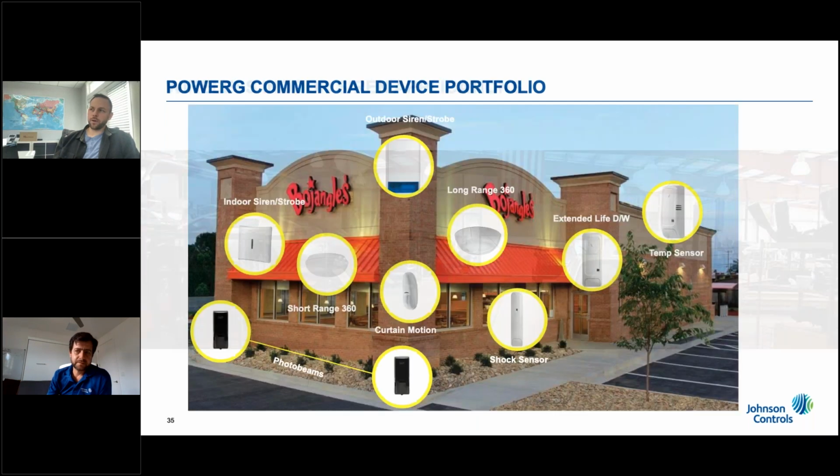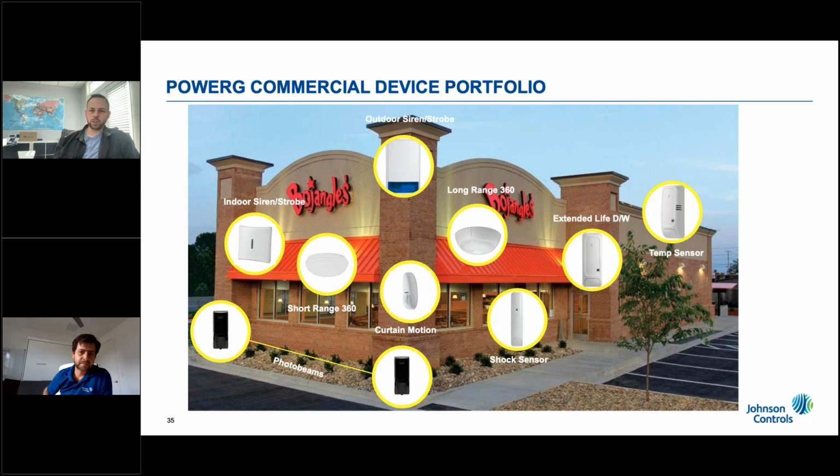And this is our lineup now, our whole portfolio of commercial devices that can be used in so many different applications. I think there are things that we don't think of sometimes, and we have dealers that come to us and say, yeah, man, I actually use this temperature sensor in this situation here. You can find different use cases out there to help you and your business be successful.